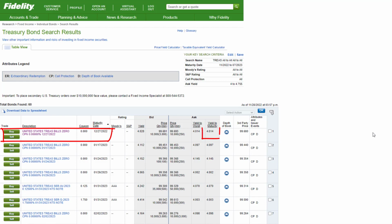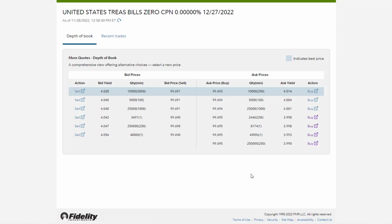Note that the yield to maturity is 4.014%. But also note that the minimum purchase to get this yield is $250. That means I'd have to buy $250,000 worth of these T-bills to get this yield. If I only wanted to buy one of these, I could look in the depth of book to see what yield I would get for just placing an order for one T-bill.